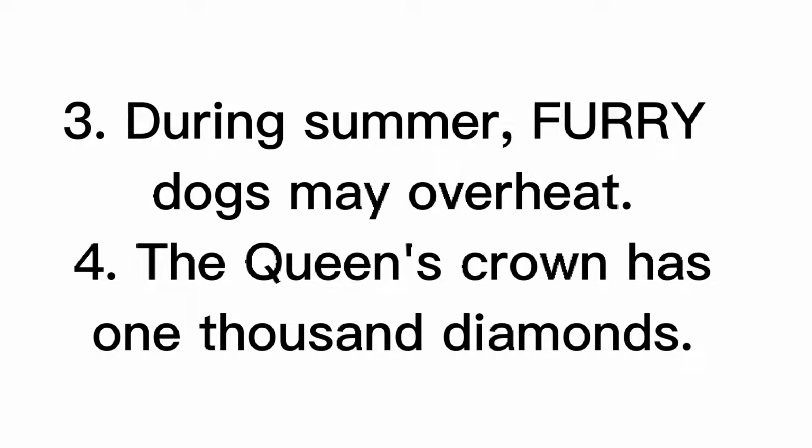3. During summer, furry dogs may overheat. The adjective furry modifies the noun dogs. 4. The queen's crown has 1,000 diamonds. 1,000 is a number or a unit of measurement, and it acts as an adjective modifying the noun diamonds.